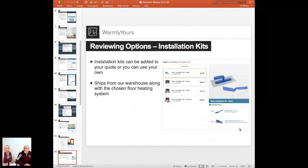Yeah, but if you've never bought a trowel, if you've never bought any of this stuff, it's all there. It's all there for what you need, and it saves you a trip to the big box store, because I know when I do something, it invariably takes 5 trips to the big box store. I've done those trips. So this is getting it all in one place at one time.